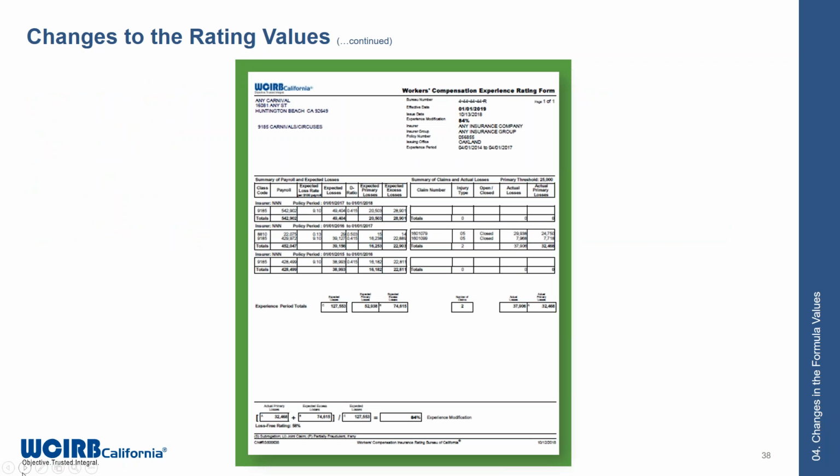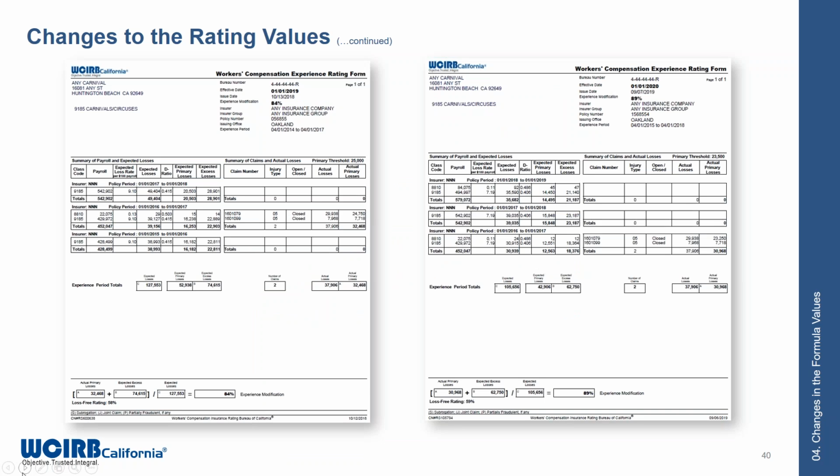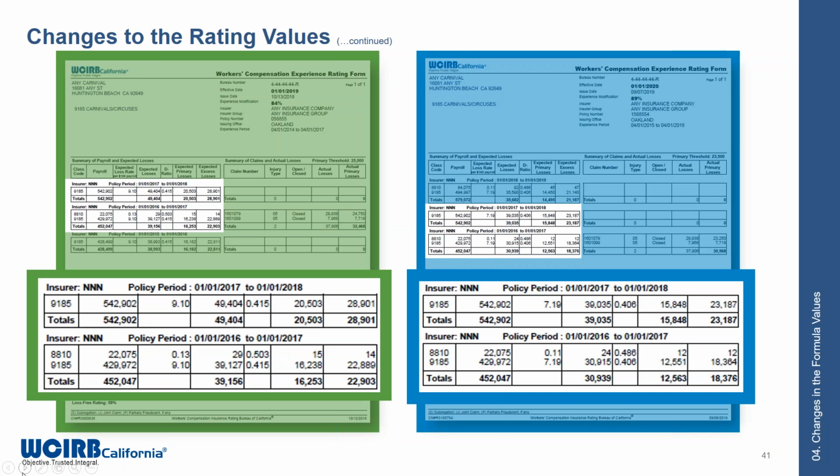So let's take a look at how that actually shows up in the rate sheet. So this is a 2019 rate sheet. We have the 2020 on the right. So what we're looking at here is our 2016 and 2017 policies. Now these policies show up in the 2019 experience period as well as the 2020 experience period. So these actual values aren't going to change.